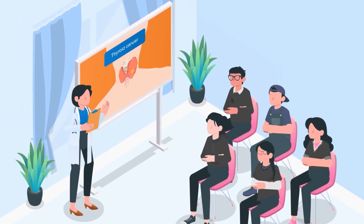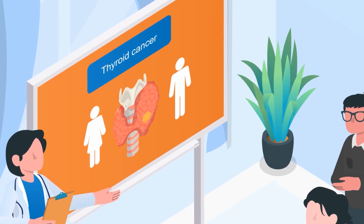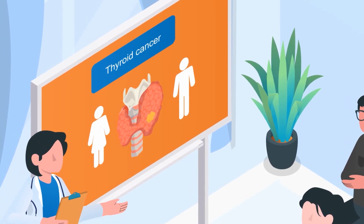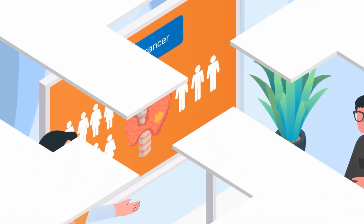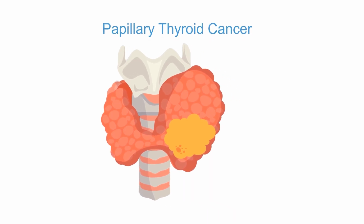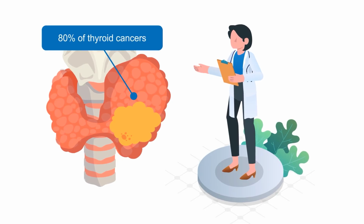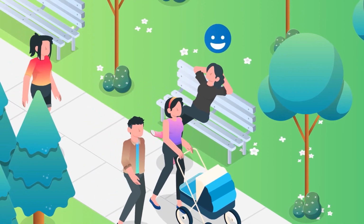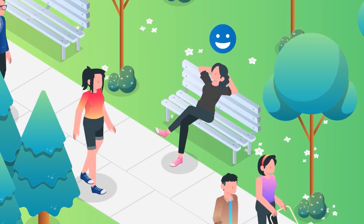Thyroid cancer starts in the thyroid gland. A diagnosis of thyroid cancer can occur at any age and affects both men and women, but it more commonly affects women. The most common type of thyroid cancer is papillary thyroid cancer, which makes up more than 80% of thyroid cancers. Papillary thyroid cancers usually grow slowly and respond very well to treatment.